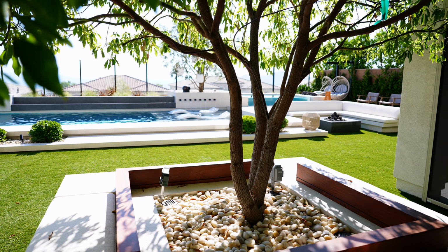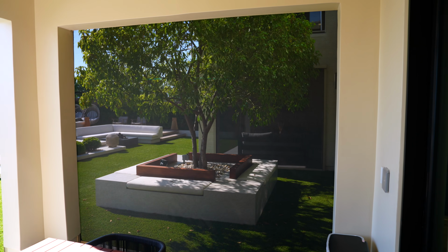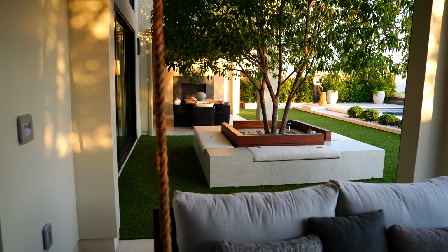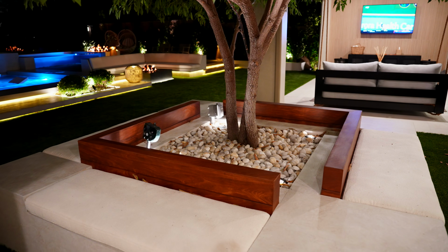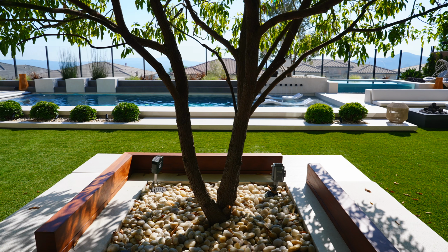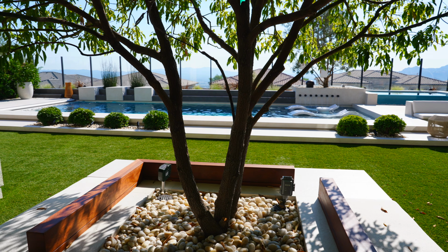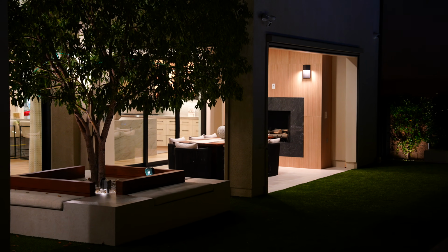Now this was a key feature in this entire build. This is a focal point sandwiched in between two outdoor rooms. And the way we designed this was we added cushions, we added a wood back, and then we also added tile on either side. So I can sit here, put a drink out, and when you're inside, you're looking out, you actually see this tree as a focal point. And so this really helped block some of the neighbors that were behind them, but gave a really strong grounding point while still not blocking the view in general.